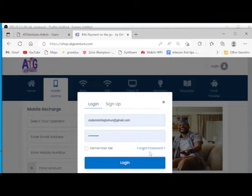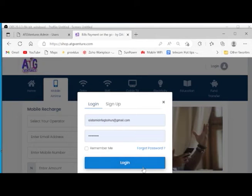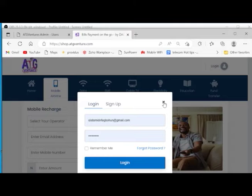It's Invented, and today I'll be walking through a website where you can buy MTN SME data, 1 gig at $336 only. That sounds cool, right? Okay. Let's get started.